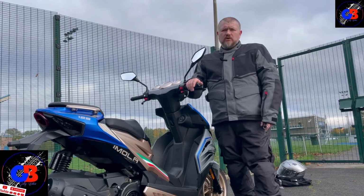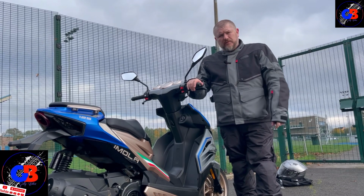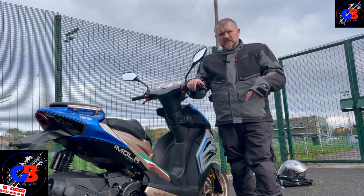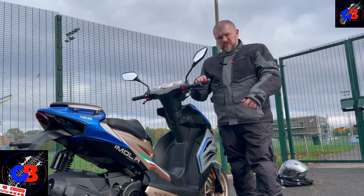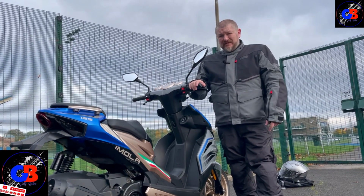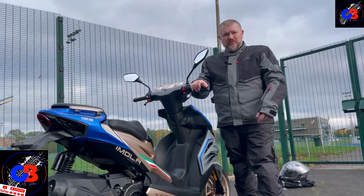It's just the standard walk round from me today. As far as facts and figures go, I'll pop them on at the end. Usual format for me. Just wanted to show you what it looks like around the bike and what kind of buttons and stuff we've got to play with. Got to agree, it's a nice looking bike, this. I like it, even with the mud that I've put on it.